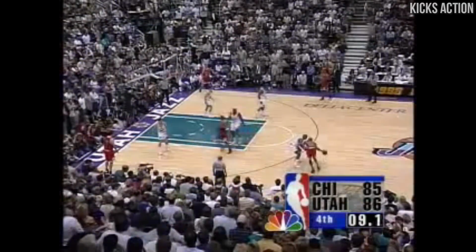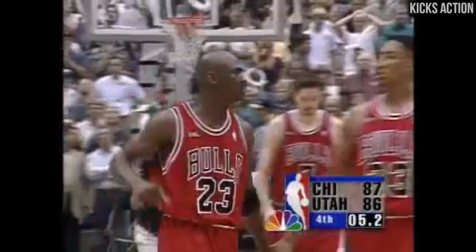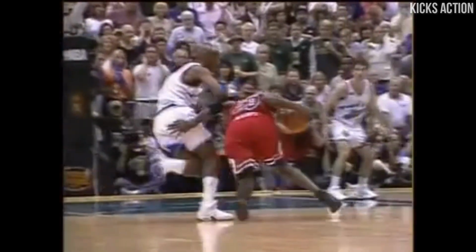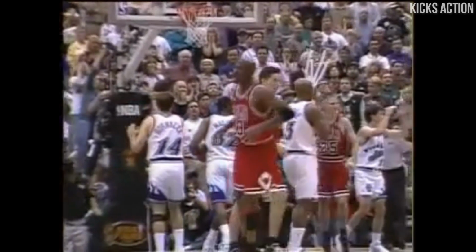Number 6. Jordan open. Chicago with the lead. Timeout Utah. 5.2 seconds left. Michael Jordan. As he gets Byron Russell with a quick crossover. Look at Byron Russell slip. And Michael pulls up and buries the shot to give him a 1-point lead. That may have been. Who knows what will unfold in the next several months.